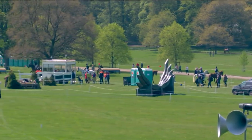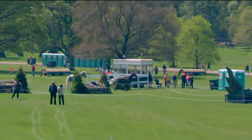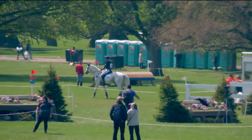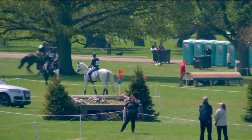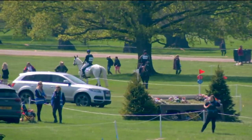Obviously they do have a chance to get them at the European Championships later on in the year, but there is a spot here, and there we can just see circling down at the start, that will be our next starter. They're still in the warm-up arena, and this is for France.